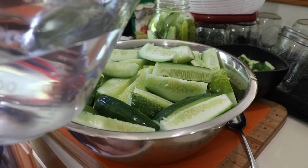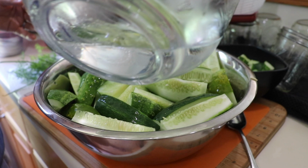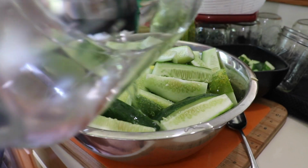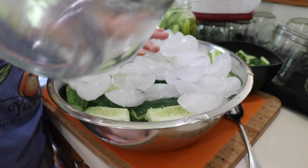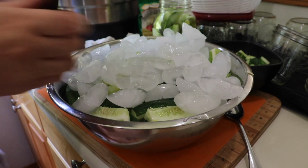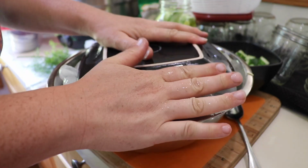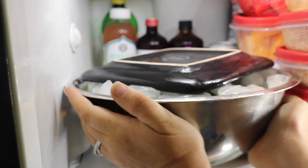Now that the cucumbers are cut up into spears, I'm going to be pouring that brine that we just made over the top of them. I did add a bit more water to make sure it covered the top, but not too much because I added ice too, which will melt, and I didn't want the bowl to overflow in the fridge. I placed an inverted plate on top and put that entire bowl into the fridge to sit until tomorrow.